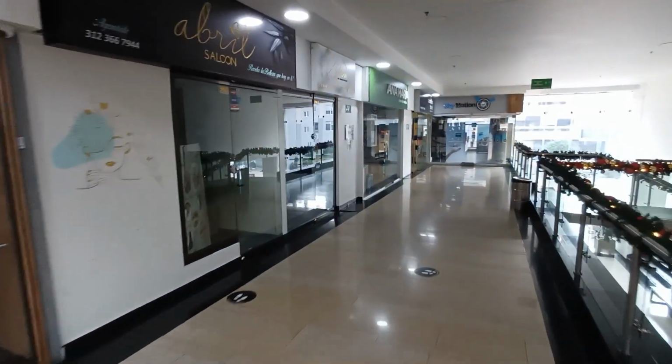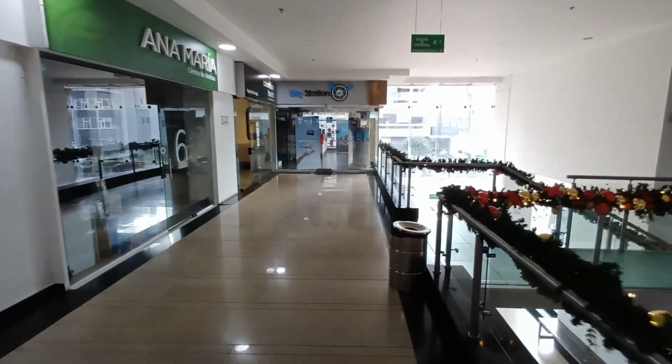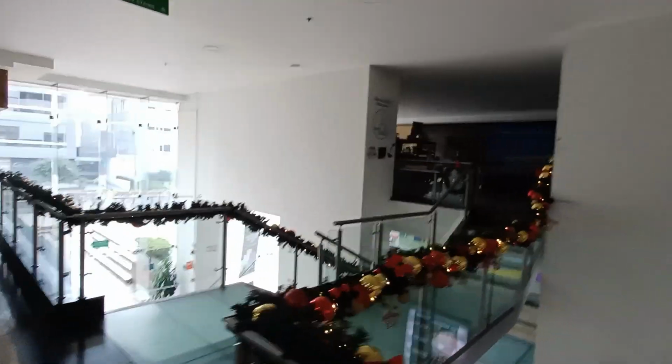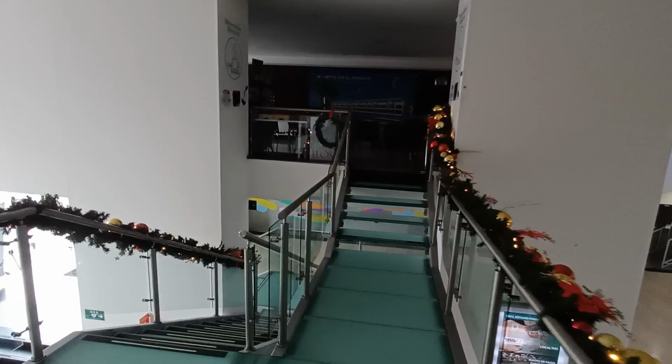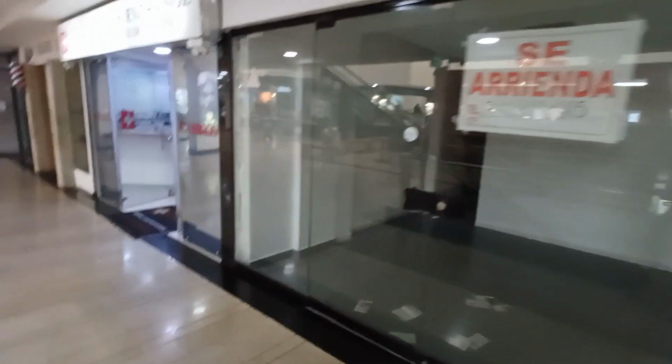Which I don't think is a knock on the neighborhood itself. It's still quite a nice neighborhood. Retail, brick and mortar retail, I think is just dying all over the place. It's a worldwide phenomenon, I think, especially in places like this.